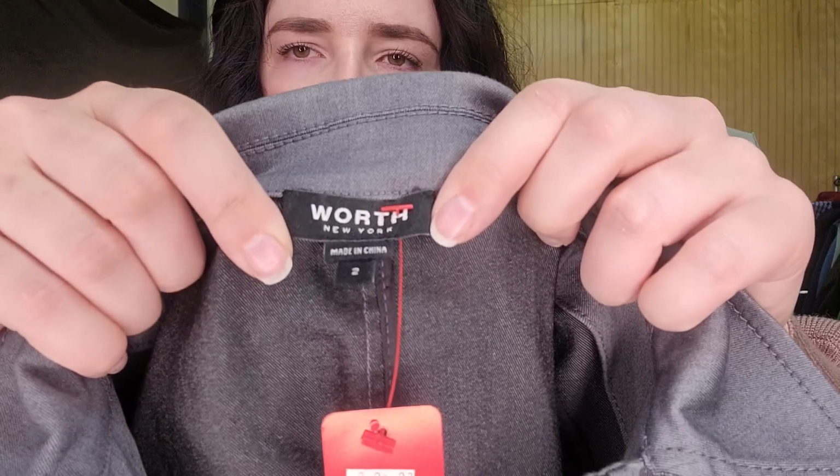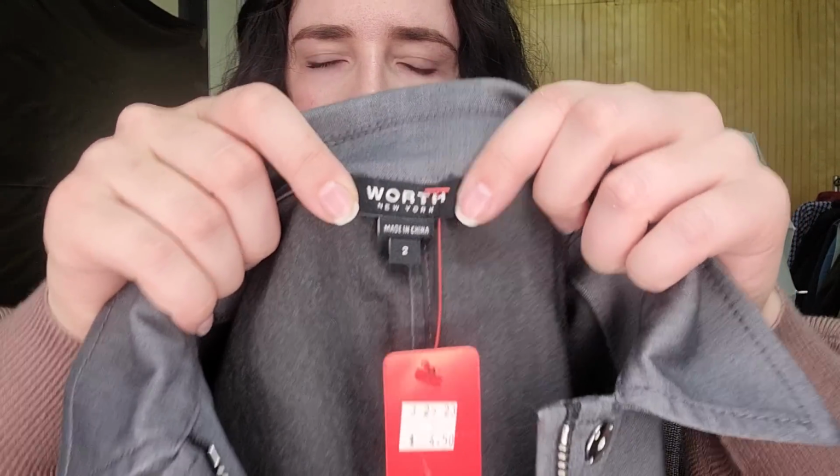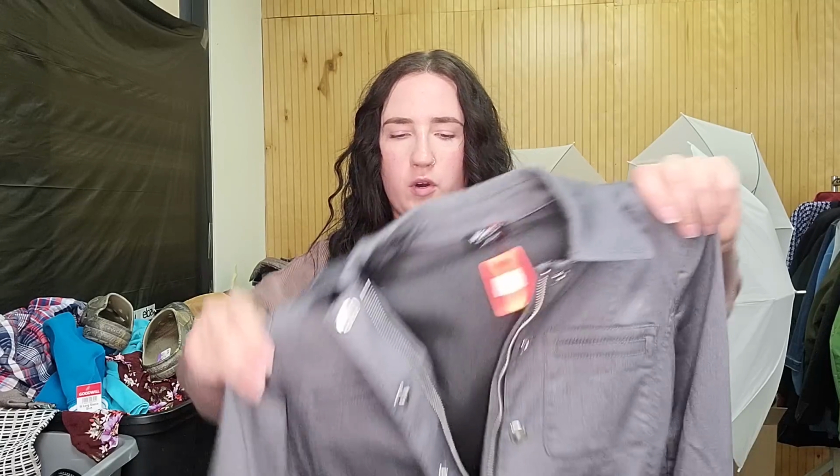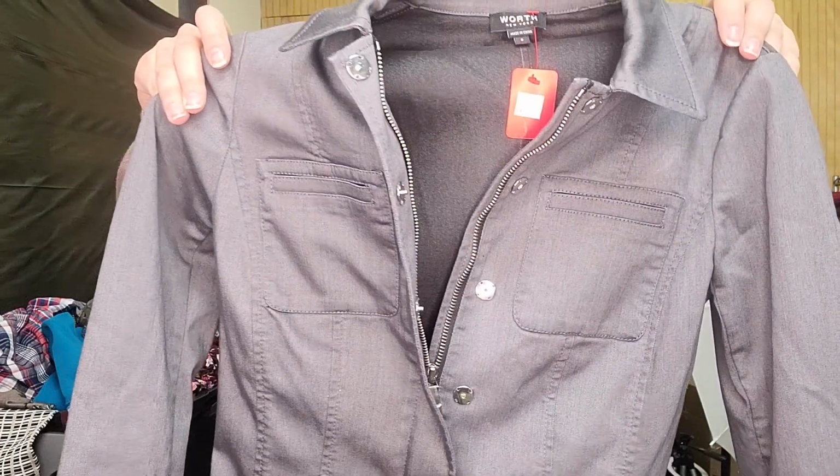This is a brand that Nikki's been having good luck with. It is Worth New York. Now she knows more about this than I do, but I think we just sold a jacket like this for $50, so it's probably what I'll sell this for. It is a size 2. We paid $4.50 for it. It does feel super high quality. Zip up snap jacket. Might be a brand you want to look for.